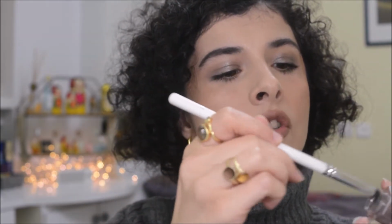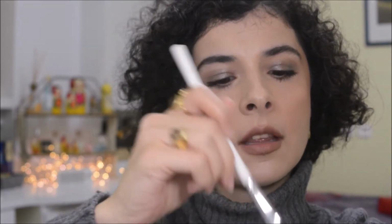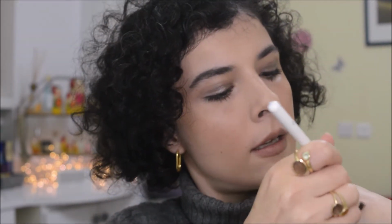Because when you apply it straight from... okay, I'm just going to show you. When you take your brush and you swirl it in this pot, and let's imagine that this is your eye, and I'm not even taking it far, as you can see, there is not a lot of pigmentation. It's just really sheer and sheeny. Can you see that sheen? It's beautiful too, but it's not going to give you this effect. If you want this effect, go straight with a brush.